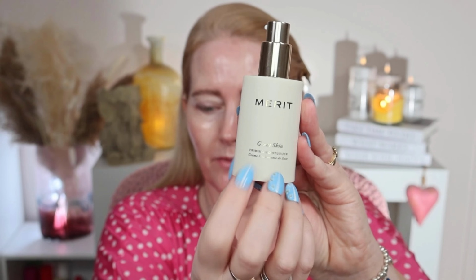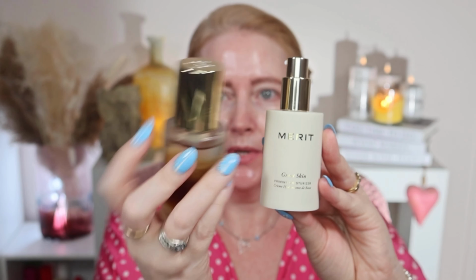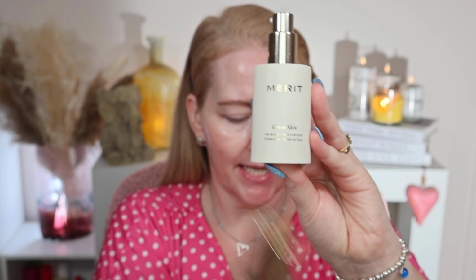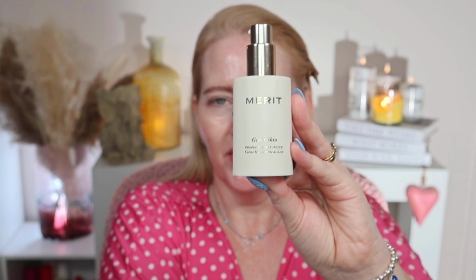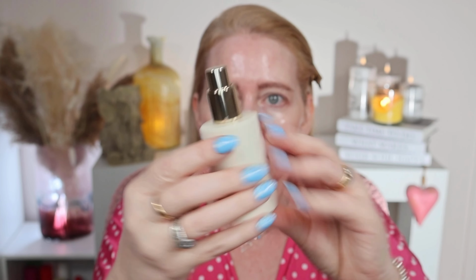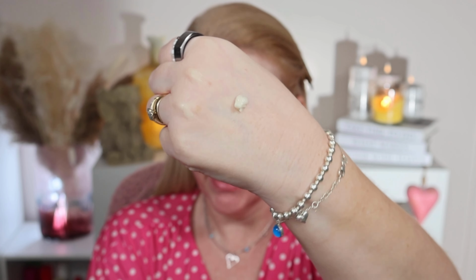This comes in a very lightweight bottle. It's nothing like this one, which is a very heavy bottle. This one has quite a luxe feel to it, I'd say, in the packaging, whereas this one is very lightweight and plasticky. So it's not the same sort of luxe packaging, but it's very neat. I don't mind it at all actually. And this is how it looks. So that's one pump there on the back of my hand.